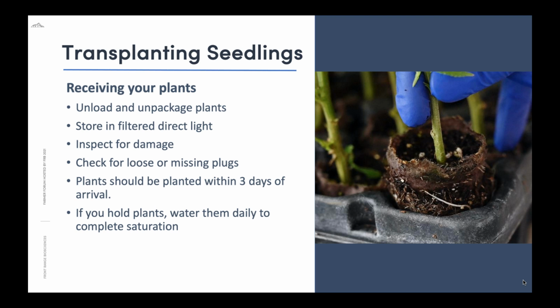You want to inspect your plants for damage, check for loose or missing plugs, so plants that either didn't germinate or plugs that may have fallen out during shipment. And you need to plant within 3 days of arrival if your seedlings are being shipped to you. They're designed to be held for a short period of time, but normally when plants are shipped as seedlings, they're being shipped to you at the ideal time for transplant.